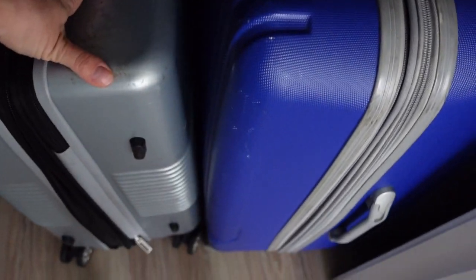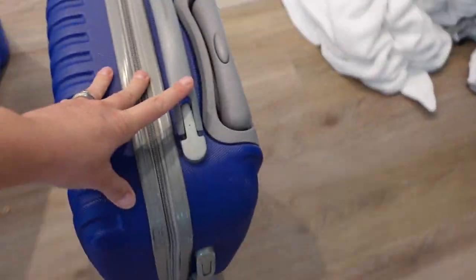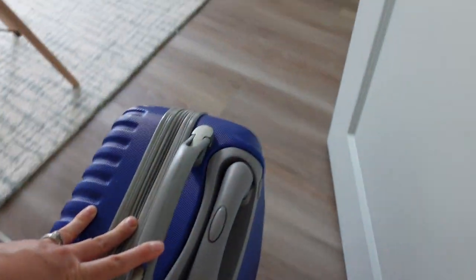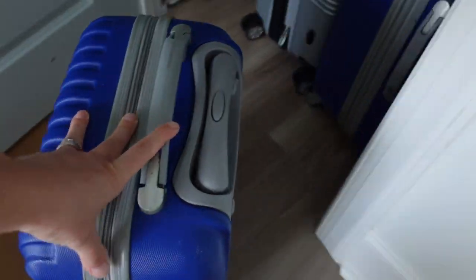Fit this in here first, and then the suitcases are supposed to go in like that. So I've got suitcases all over the place. My son loves to push these suitcases all over the house. Done.